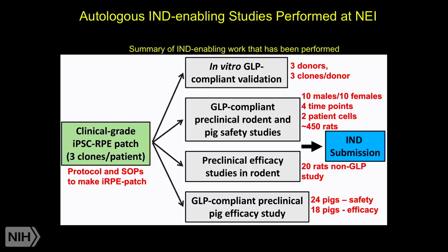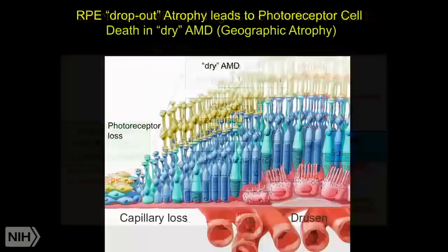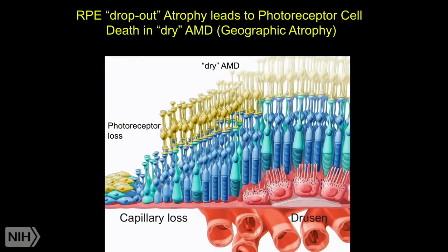What I want to show now in the next few minutes is what we are doing next with the stem cells. Where are we taking this whole technology? Remember, we talked about how disease happens. We think that RPE cells die off, and as a result, capillaries become thin and photoreceptors start to die on top of the RPE. So what we want to do is recapitulate the entire disease in a dish. Not just the RPE, we want to recapitulate the capillaries and the photoreceptors to really understand how disease initiates and progresses to such an advanced stage.